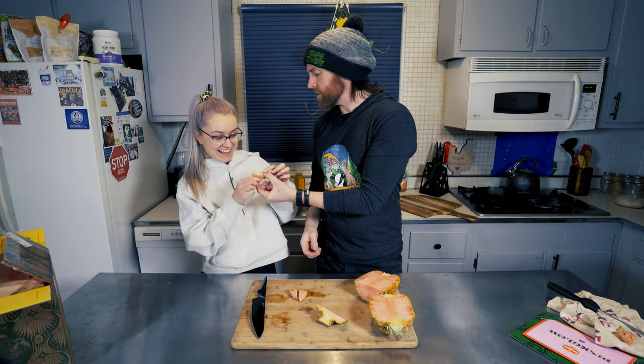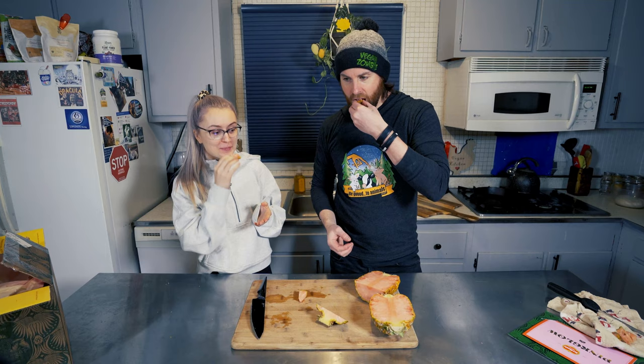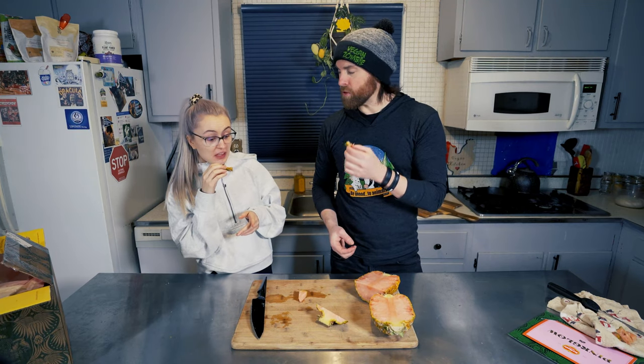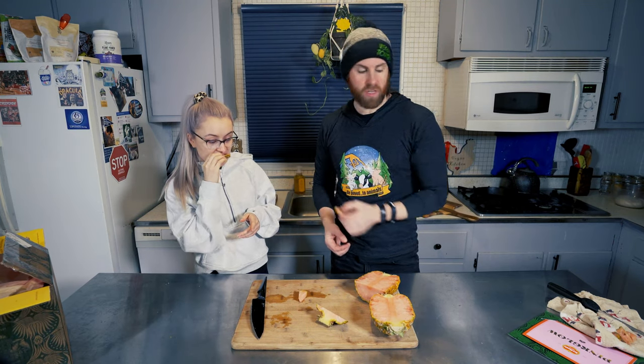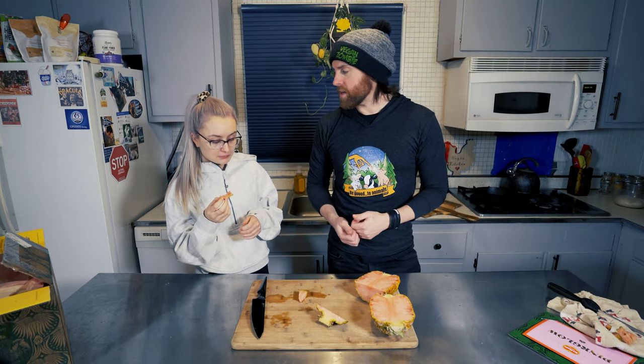Hi. Hey, I have something for you to try. It's pink. What's it look like? Watermelon? Kind of. Oh my God, that's really good. Yeah. Holy crap. I can see why it's so expensive. The only place you can buy it in the world is from this company. They make it out of Costa Rica, and you can't get it anywhere else.